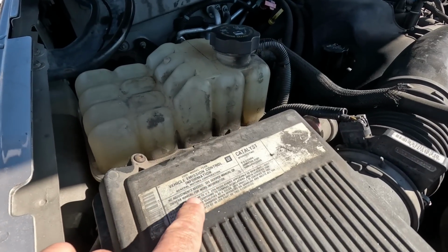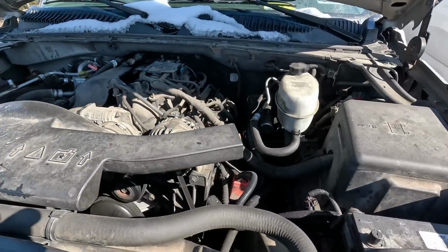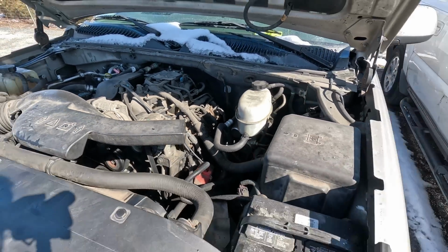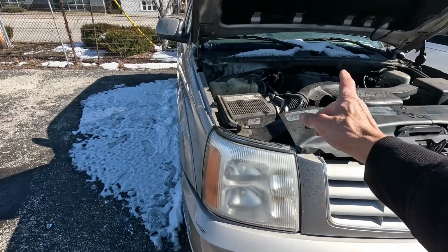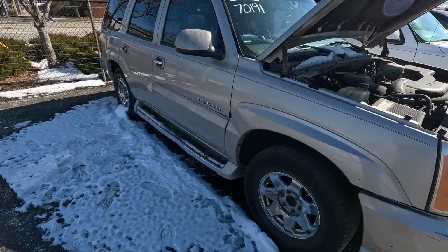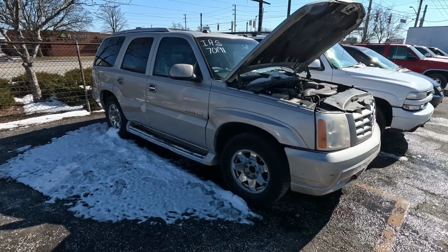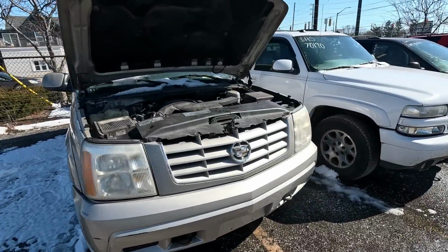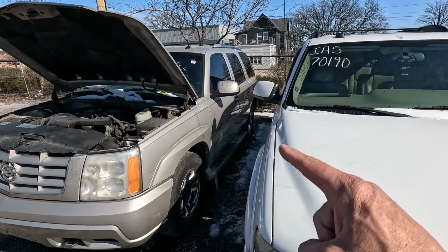Okay, this is the 05. This has a 6.0 in it. So, if anything, we have a 6.0 LS engine. If we could get this cheap enough, I'd buy it, strip it apart, and just use that engine. These headlights would come back around with a little bit of work, but I think this is under $1,000 vehicle. But it's tax time, and this is a public auction, so I don't think we're gonna get in under $1,000. But I would buy it for less than that. The Cadillac had 216,000 miles on it.